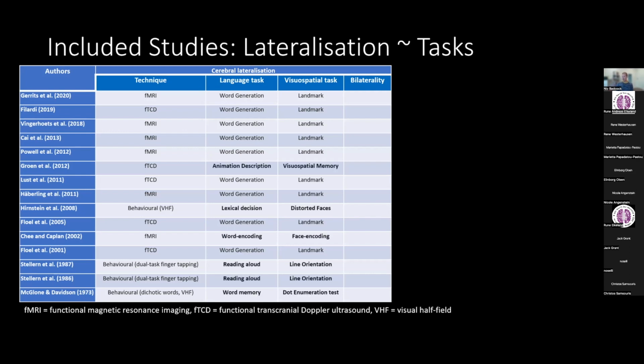The other things we've got here, we've got an animation description task. This is where a video is played and you have to produce some words to describe that. The visuospatial memory task, this is Gron et al. Is looking at where some rabbits are hiding in a hole. This was done with children. You just have to remember where those rabbits were from an array of dots essentially on the screen.